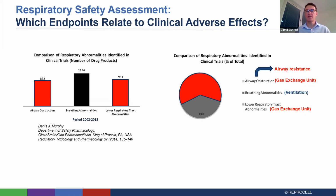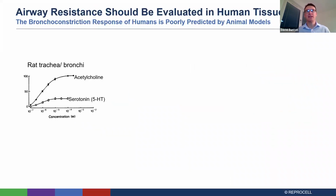So how do we measure those issues? Well, if it's an airway obstruction issue, we could measure airway resistance. If it's a lower respiratory tract abnormality, we could look at things like lung compliance. So why not simply go from the in vivo animal model, which will tell us about ventilation, and use an in vitro animal model to look at the gas exchange unit? Well, if you look at the data from the in vitro animal models, we'll see why that's not satisfactory. For example, in rat trachea and bronchi, you see these sorts of responses to acetylcholine and serotonin. In humans, there's no response at all.